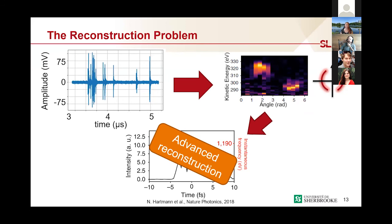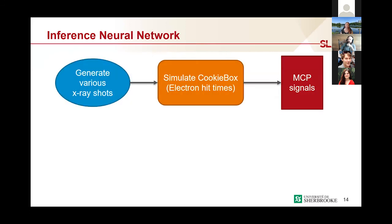And the way we are going to train this neural network is that we're going to generate various X-ray shots that have all these different wonky pulses inside them. And we're going to simulate how the cookie box is going to behave and get the MCP signals out of that.